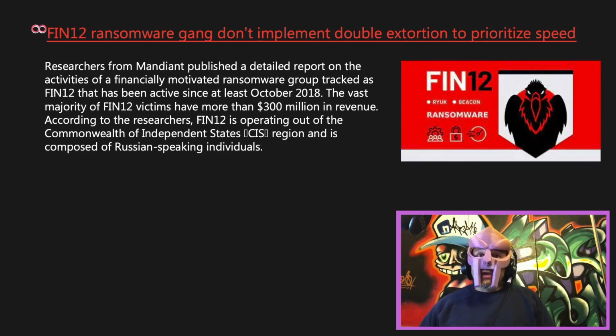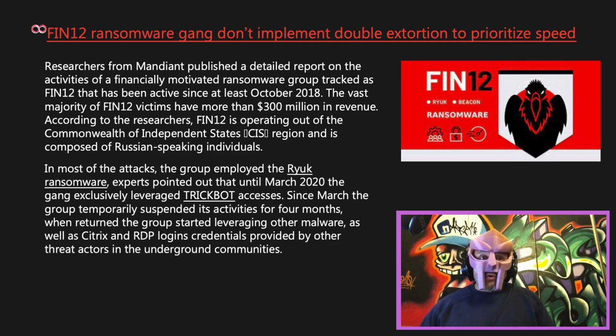Researchers from Mandiant published a detailed report on the activities of a financially motivated ransomware group tracked as FIN12 that has been active since at least October 2018. The vast majority of FIN12 victims have more than $300 million in revenue. According to the researchers, FIN12 is operating out of the Commonwealth of Independent States, or CIS region, and is composed of Russian-speaking individuals. In most of the attacks, the group employed the Ryuk ransomware.